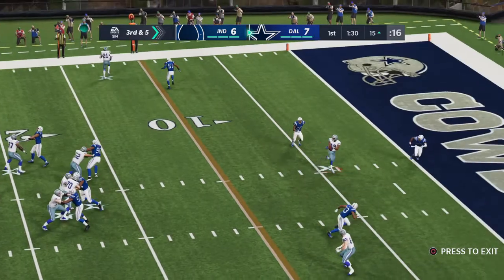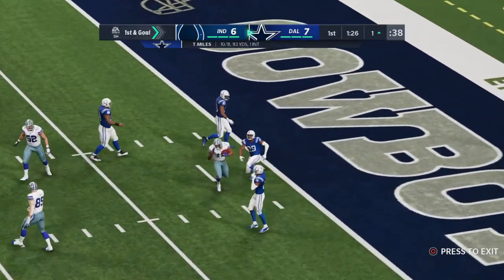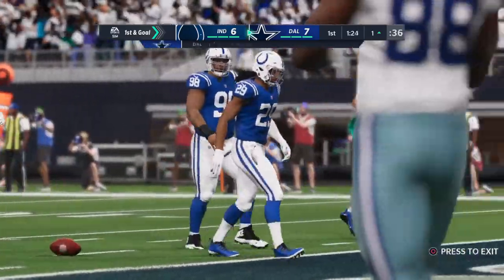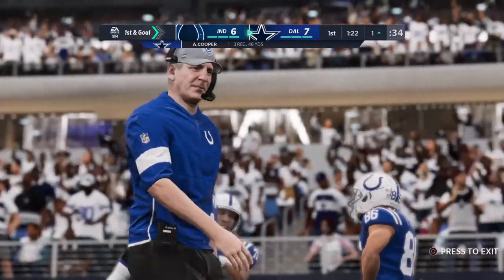He'll look to throw. And this is caught. It's Cooper. And the Cowboys are going to have 1st and goal as they try to finish off this drive with 6 points. They're able to convert on 3rd down, and that sets up a 1st and goal.